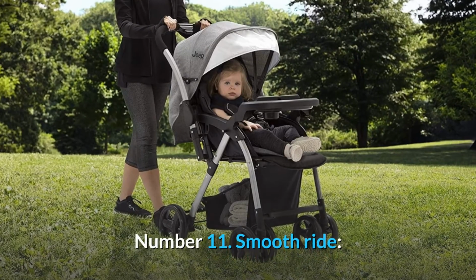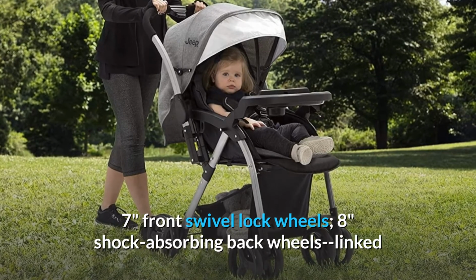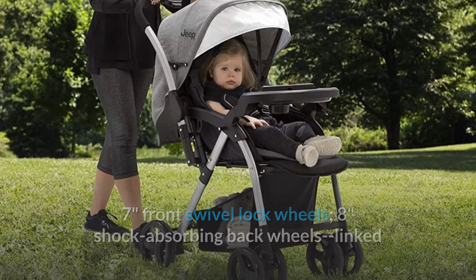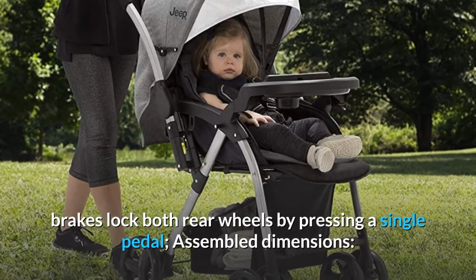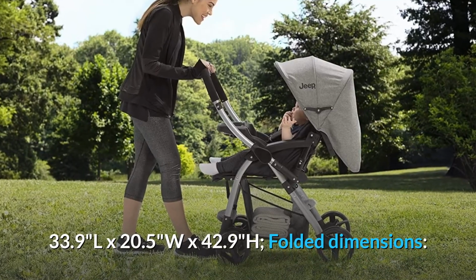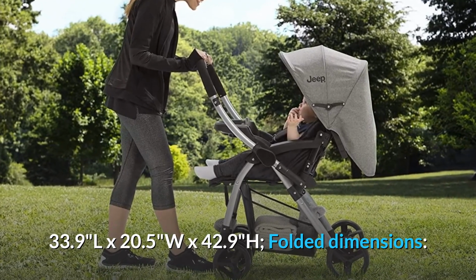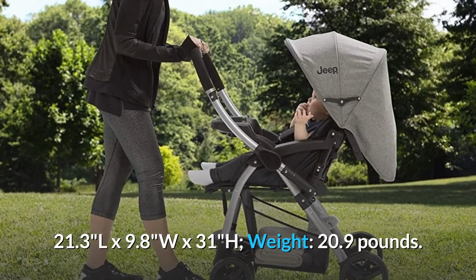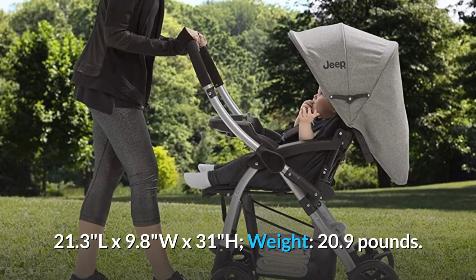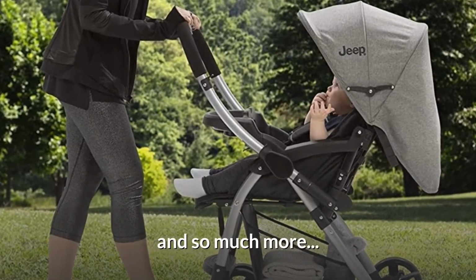Number 11. Smooth ride. 7 inches front swivel lock wheels, 8 inches shock absorbing back wheels. Linked brakes lock both rear wheels by pressing a single pedal. Assembled dimensions: 33.9 L by 20.5 W by 42.9 H. Folded dimensions: 21.3 L by 9.8 W by 31 H. Weight: 20.9 pounds. And so much more.